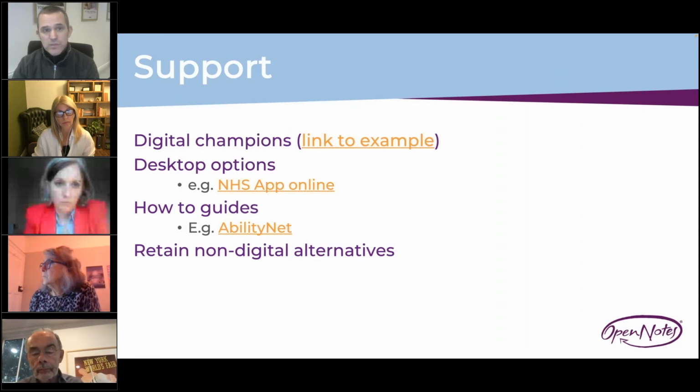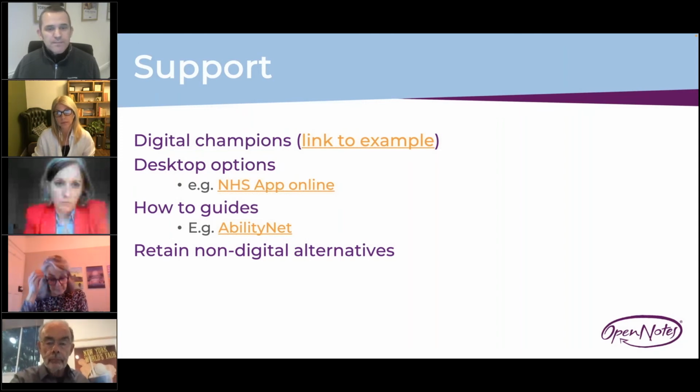But I think we should also remember that some people just won't want a digital option, and those are the kinds of people who we should still be printing out information leaflets for, rather than just assuming that they're going to read the text that we send to their phone. Just check, is it okay if I send this to your phone, or would you rather print it out? Most people say just send it to my phone now, in my experience.